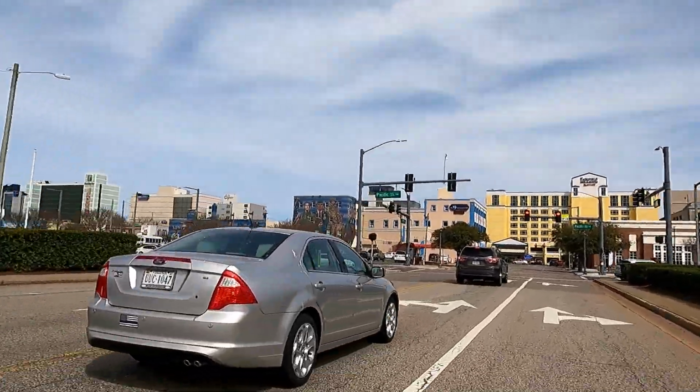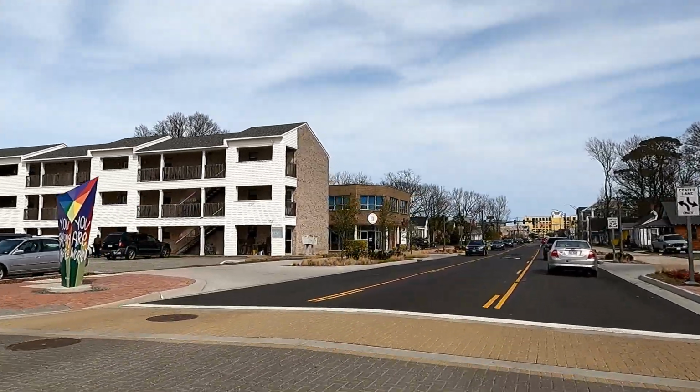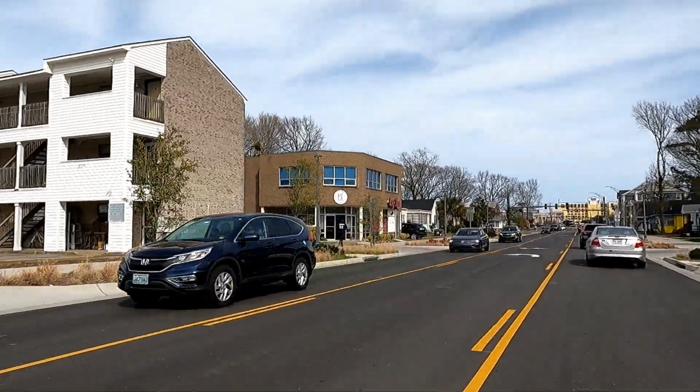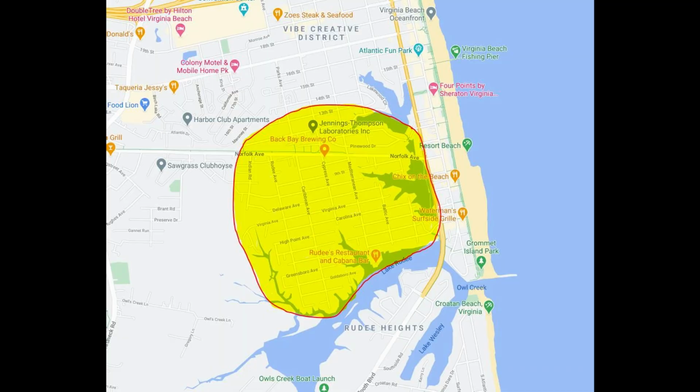This area also drifts into a section called the Vibe District, which is a kind of arts community. Some nice restaurants, like Commune, is one of my favorites in here too, just further south in this section. Now going further, just over a little bit, I'm going to talk about 3 different neighborhoods.